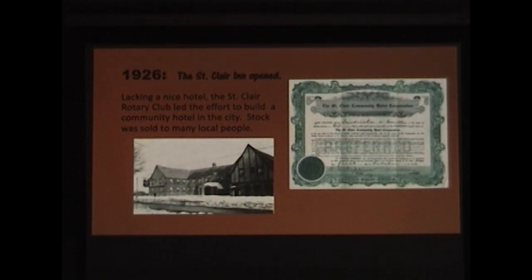So they began this effort to start this, and a corporation was formed, and they sold stock. And a lot of local people bought stock in the St. Clair Inn. And we have some of the stock certificates here in the museum.